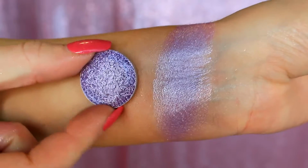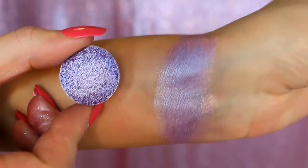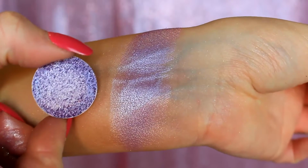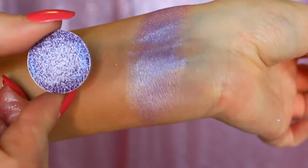But these are just so incredibly smooth, and I've never seen a foiled eyeshadow that has no sparkle in it be this shiny. Like, it is incredibly shiny in real life, and the pans are so beautiful. The way the product is pressed into these pans is just so aesthetically pleasing.